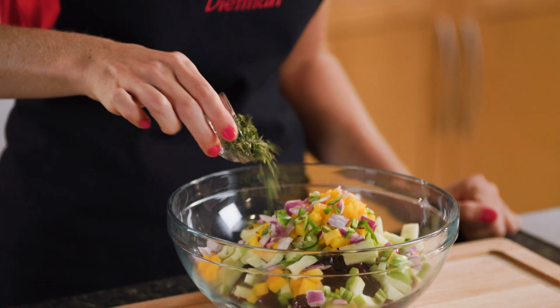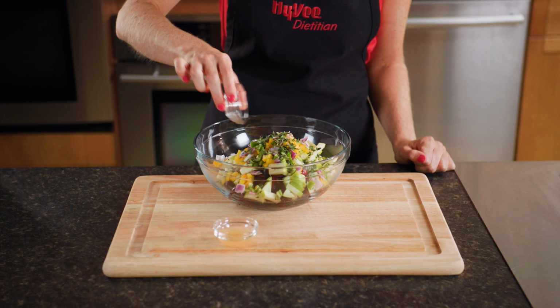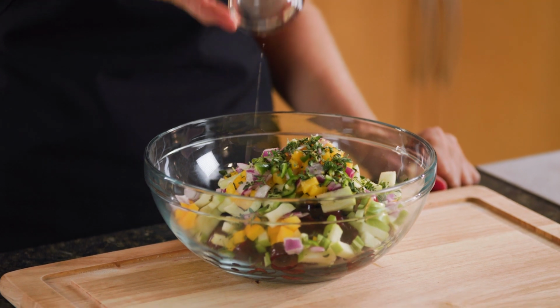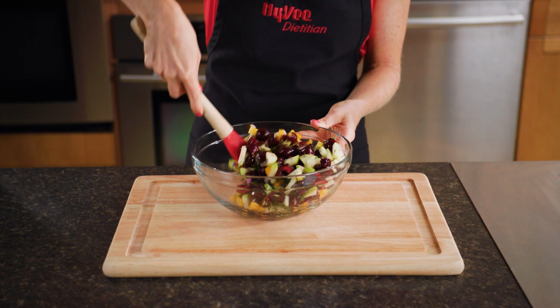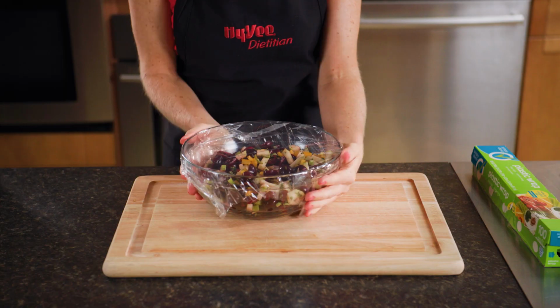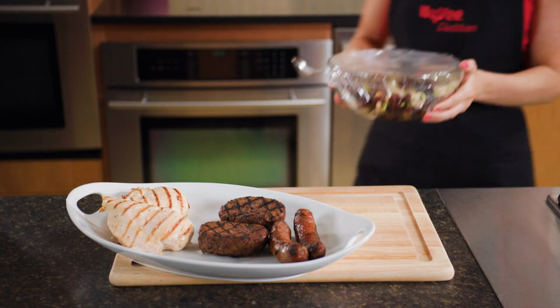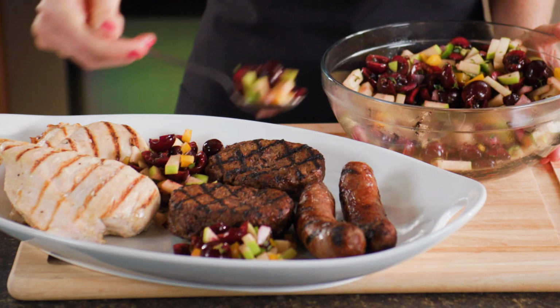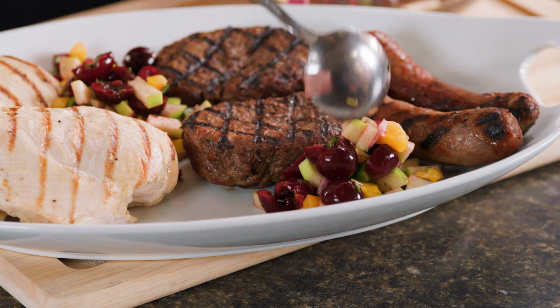Next, add in 2 tablespoons of finely chopped fresh thyme or parsley, and 1 tablespoon of Hy-Vee apple cider vinegar. Toss these ingredients together, then cover the bowl and refrigerate until serving time. Serve this relish with tortilla chips or whatever might be cooking on the grill, like burgers, brats, chicken breasts, or pork tenderloin.